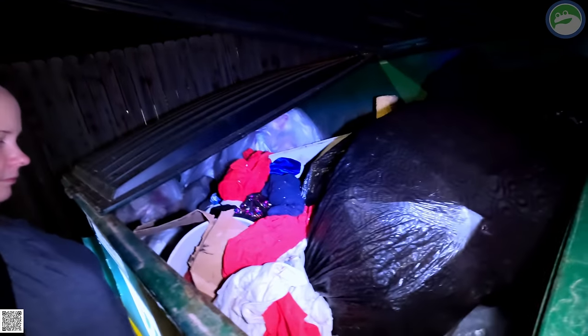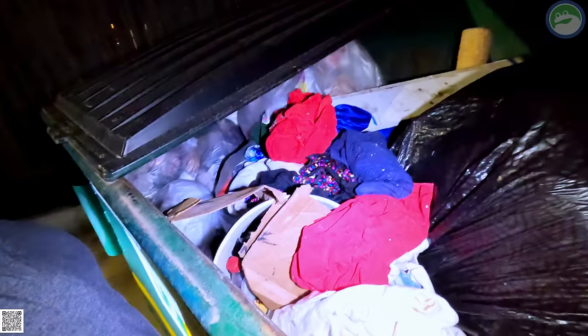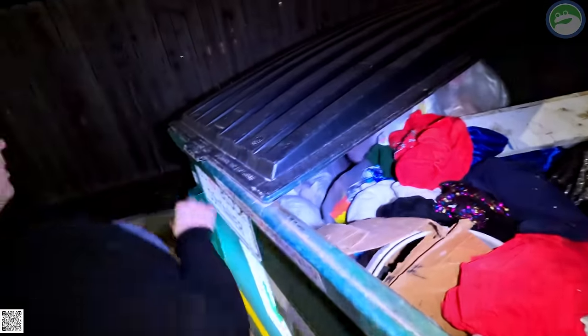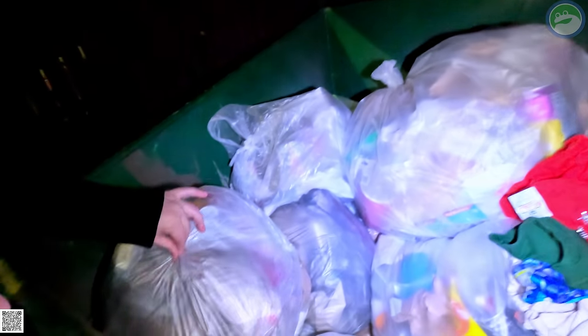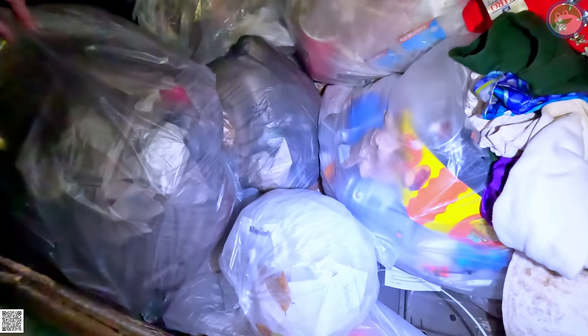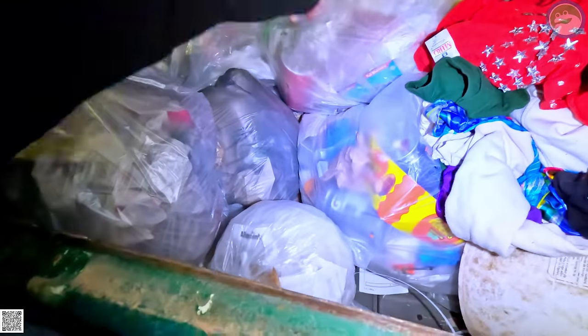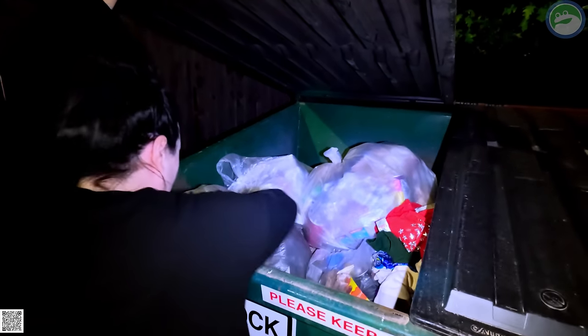Oh, more clothes. Oh, is that a scratching post? We're finding a lot of cat stuff lately. Those clothes look very, very dirty. Could be from some bed bugs in there. Yeah, look. Oh, definitely no. Definitely questionable. All right, I'm gonna be back here. Get your arms away from me.